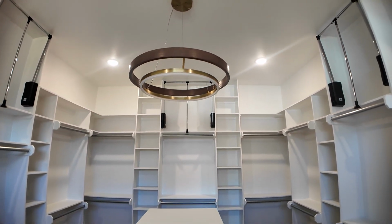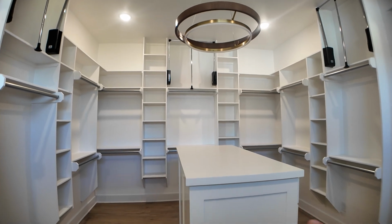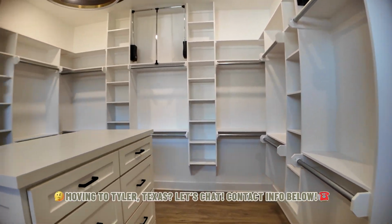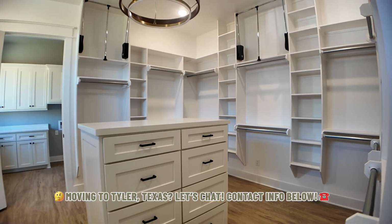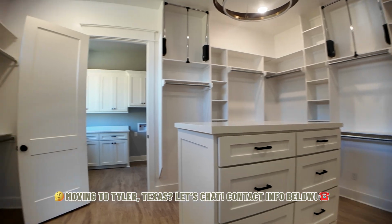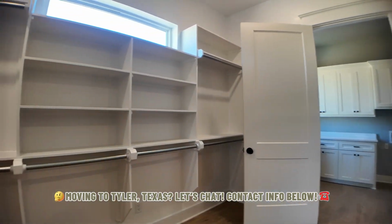Really good fixture in this huge closet. You got your own island for additional storage. Basically replacing the need again for dressers in your bedroom, which I think is just a very thoughtful feature to include in the closet. Tons of storage over here.